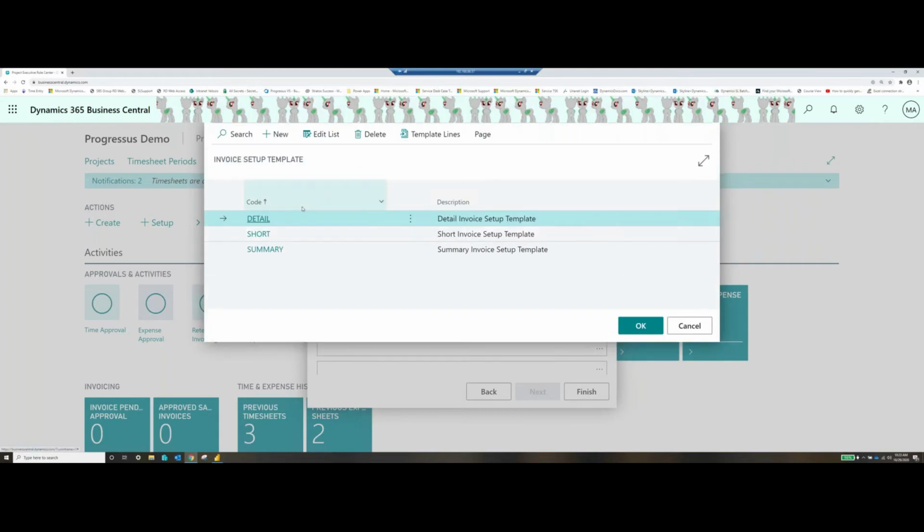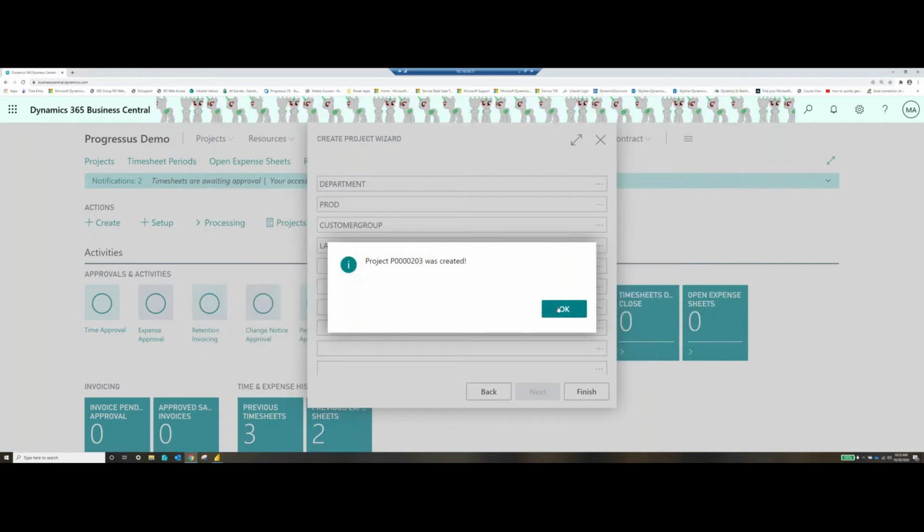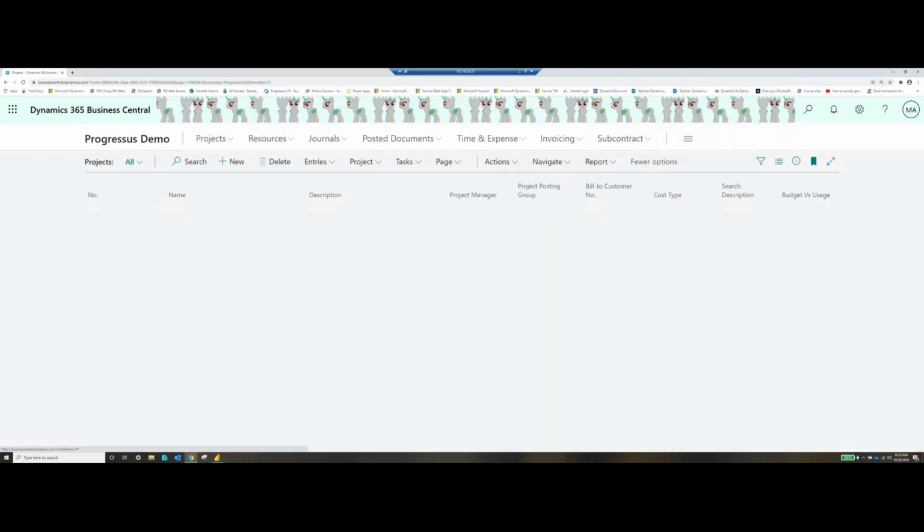The next question is my invoice setup. What do you want your invoice to look like? I'm going to go ahead and grab a detailed invoice for this project, and my project's been created. Generally, if I'm not talking, you can create a project in about 90 seconds.